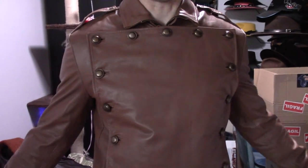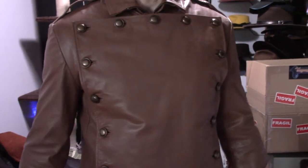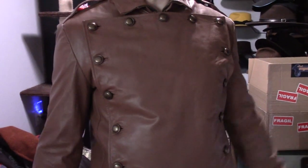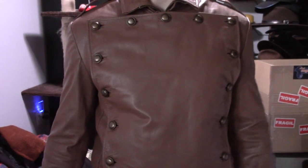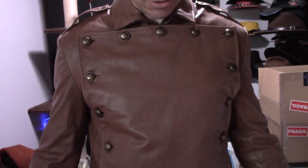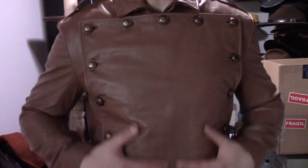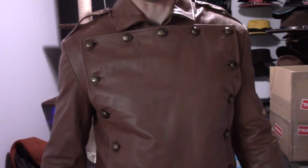So, anyway, Magnoli is Magnoli. I'm going to have a love-hate relationship with them probably for the rest of eternity. I stand by the fact that they make good stuff, but it's just too much money, in my opinion. So, anyway, there you have it. If you are interested in this jacket, it is on their site, $595, and this is basically exactly what you're going to get. So, take that as you will.